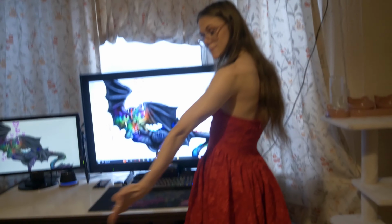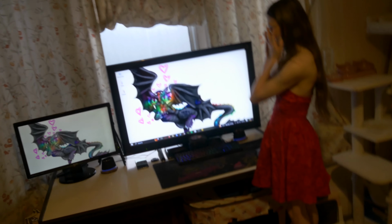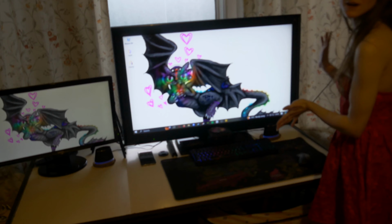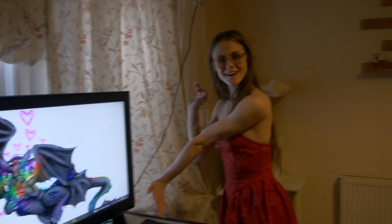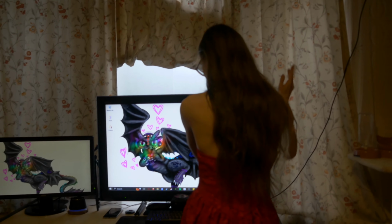And then we have where the magic happens, on our lovely desk, with our lovely RGB gamer Toothless background that I drew for Chase because he loves Toothless and other things. It's a great drawing. Very proud of it. It looks great. But we have all of our stuff here.